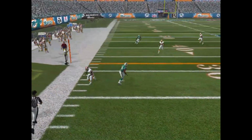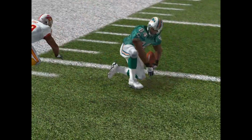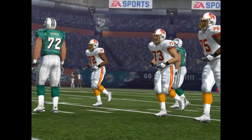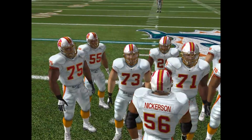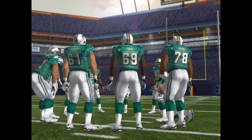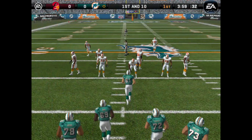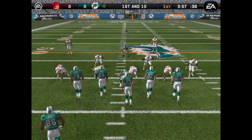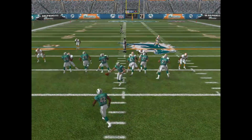Throws it. He hits his receiver. Number 29 comes up to make the play. Excellent recognition by the receiver, reading the coverage and adjusting his route accordingly. Option routes are receiving routes designed to take advantage of the coverage. It's up to both the receiver and the quarterback to make the same read. If the receiver reads zone, but the quarterback reads man, you can see passes going right to the defender.